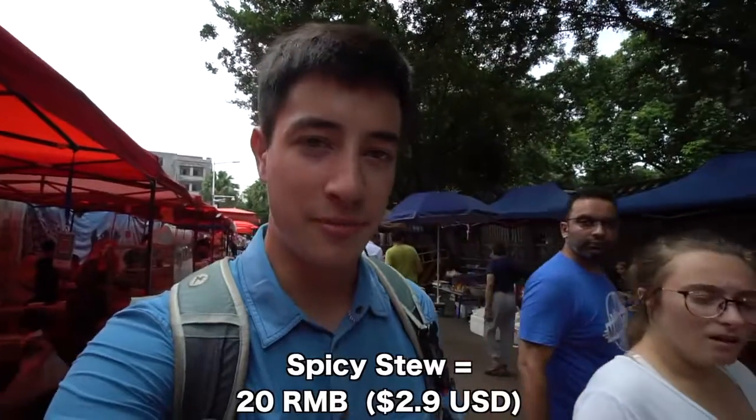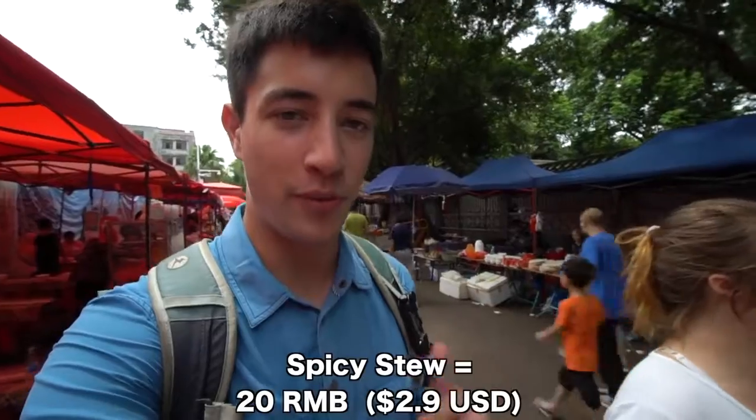I've had similar dishes to that soup before when we were in Xi'an, and it was really delicious. I think that just wasn't the best version of it. It is quite spicy, so our mouths are on fire, and I think we're gonna order up some pomegranate juice now.